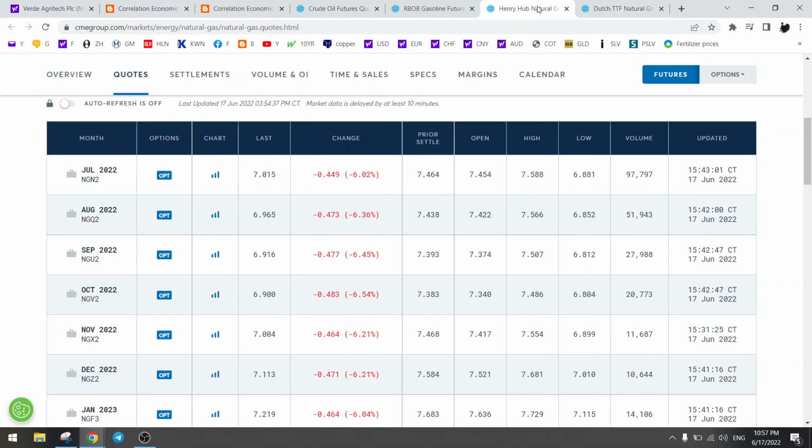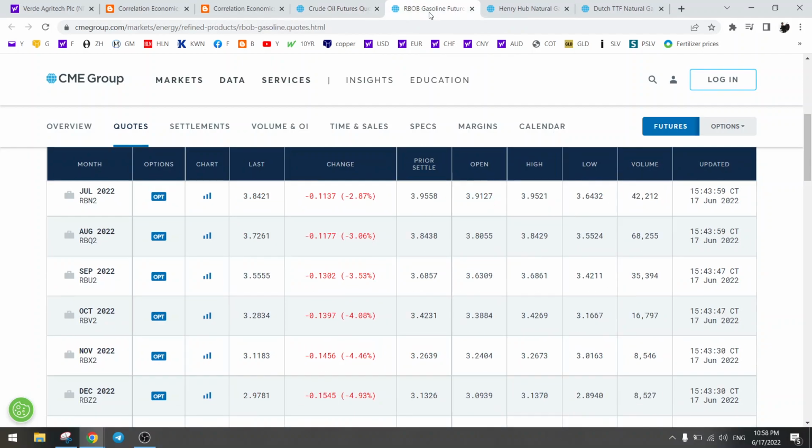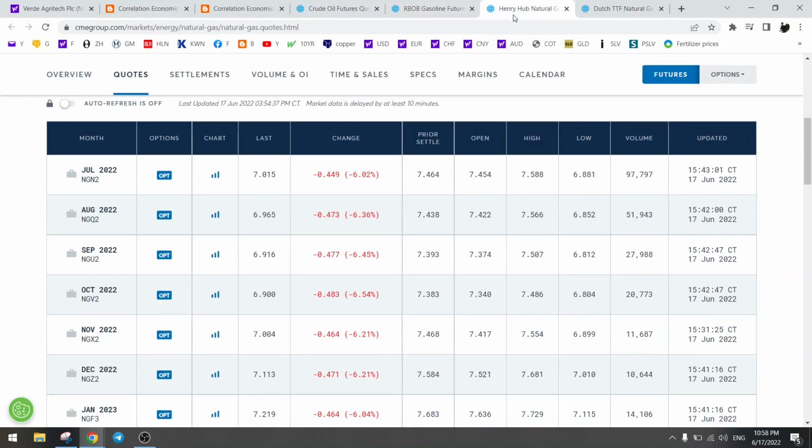So Henry Hub only drops about 20%, while gasoline and crude are going to drop much more. They are in larger backwardation than this one. This one is actually in contango up until the winter. So I expect that natural gas is going to go up and gasoline is going to go down. Okay, and even one year or two years out, natural gas will outperform gasoline.